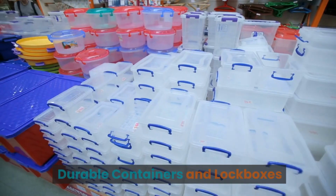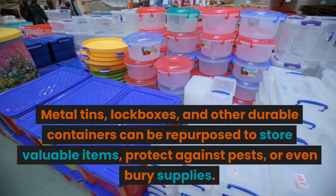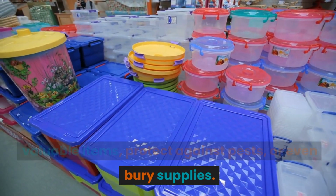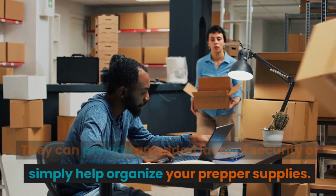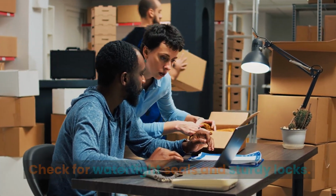9. Durable containers and lockboxes. Metal tins, lockboxes, and other durable containers can be repurposed to store valuable items, protect against pests, or even bury supplies. They can provide an added layer of security or simply help organize your prepper supplies. Check for watertight seals and sturdy locks.